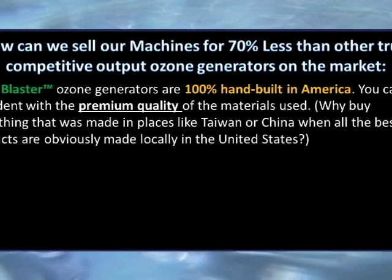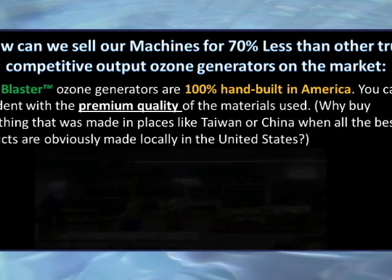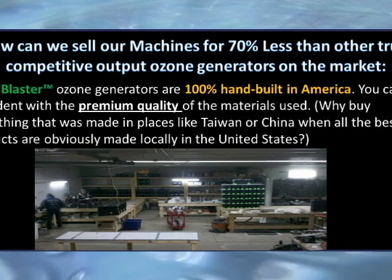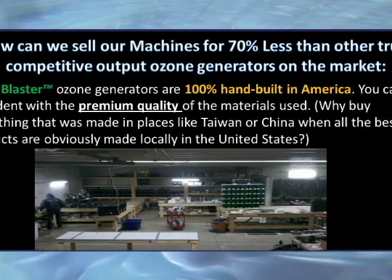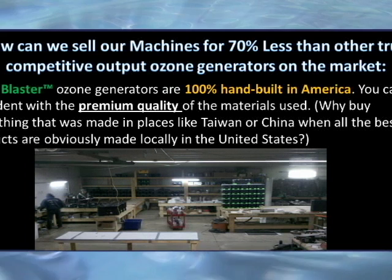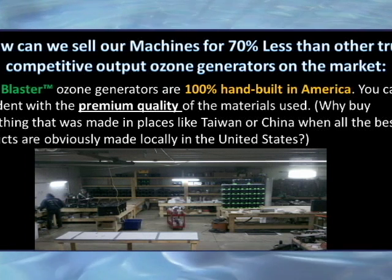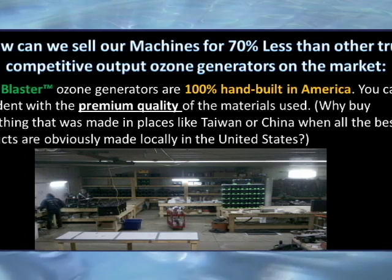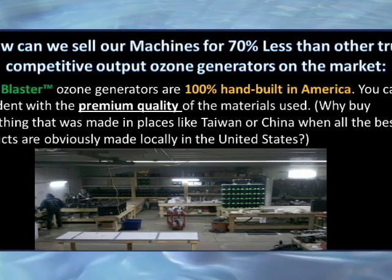Our Bioblaster ozone generators are also 100% hand-built here in America. Folks, you can be confident with the premium quality of the materials we use. Why buy something that was made in places like Taiwan or China when all the best products are obviously made locally here in the United States?